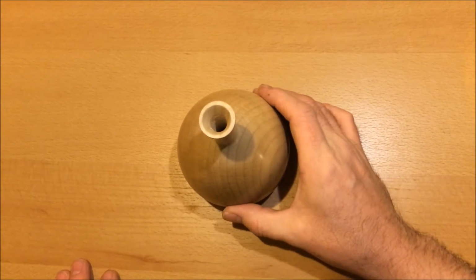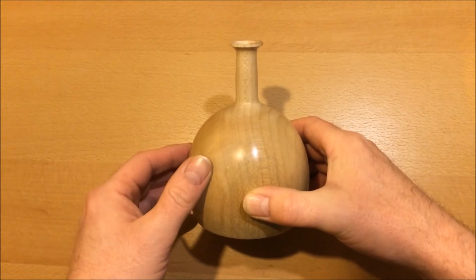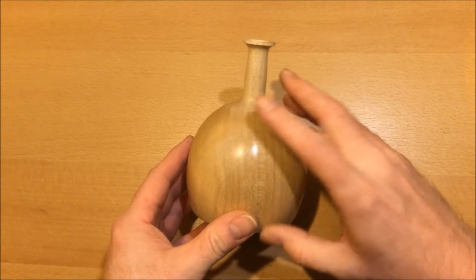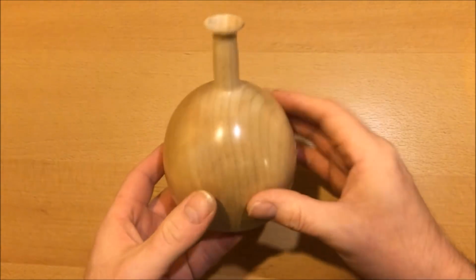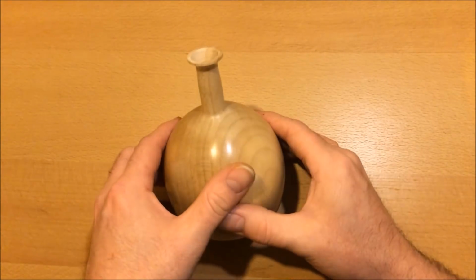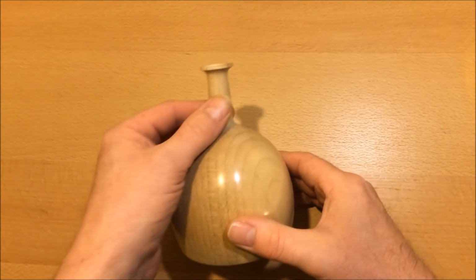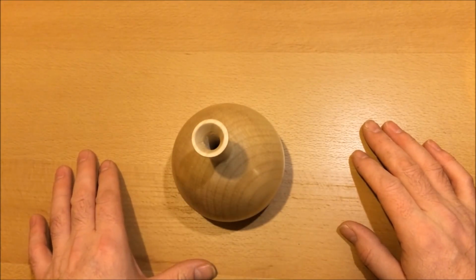So there we go, a nice little hollow form with a very small neck, and if you do the bottom correctly, unlike this one, you won't even notice. So there we go, a nice little hollow form with a thin neck. I'll show you shots of it afterwards.